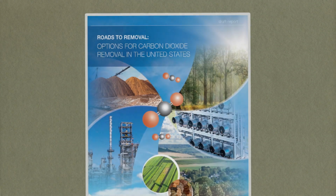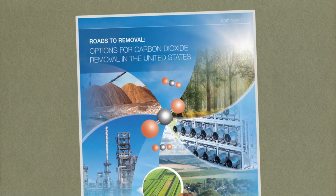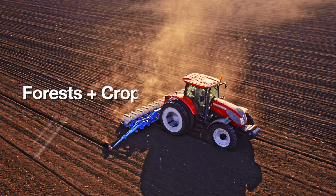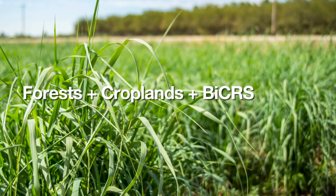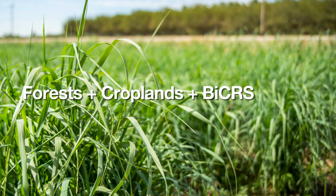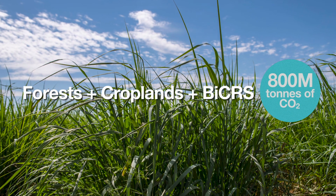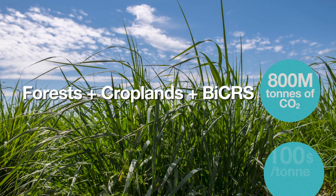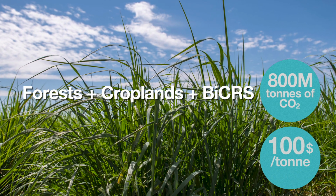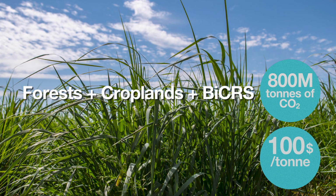The Roads to Removal report provides a county-by-county level analysis of how forest management, cropland management, and biomass with carbon dioxide removal and storage could be utilized to annually remove as much as 800 million tons of CO2 from the atmosphere by 2050, at a cost of less than $100 per ton. But what happens if we need to remove more?